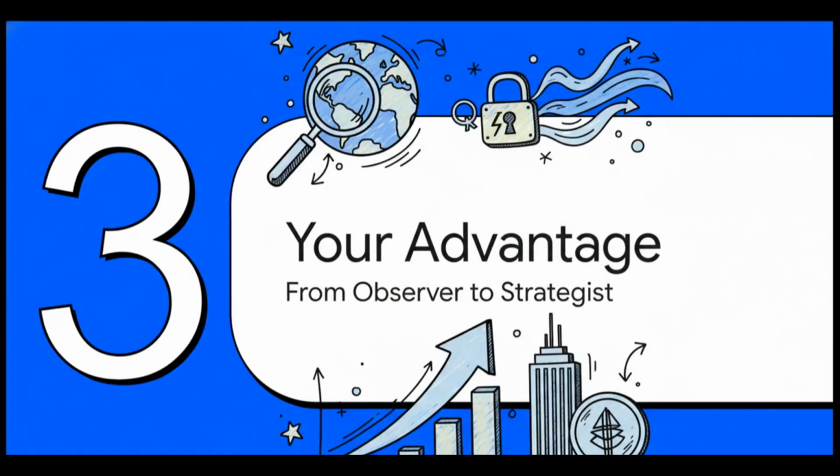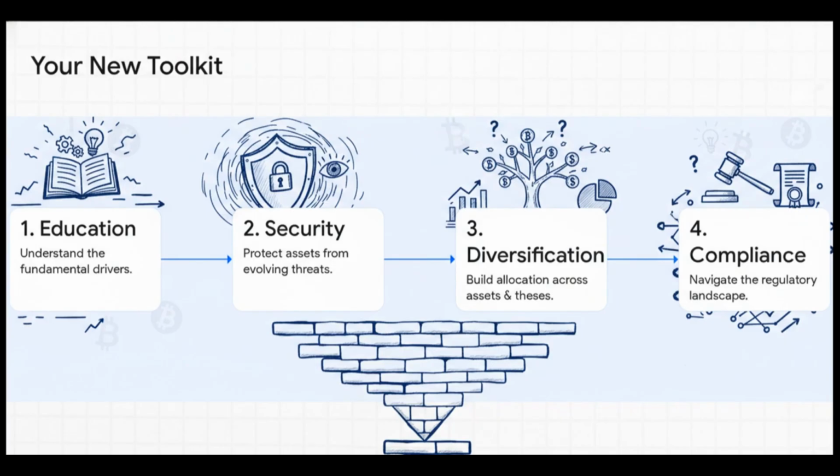So after looking at regulation, quantum threats, macroeconomics, and Wall Street adoption, what's the big takeaway? It's that you've just been given a strategic advantage. You're no longer just reacting to headlines. You are now equipped to analyze them like a real strategist. This is your new toolkit. These 4 pillars, education, security, diversification, and compliance, they're the foundation for navigating crypto's crazy evolution with confidence. It transforms all these market events from sources of anxiety into opportunities for informed, strategic action.